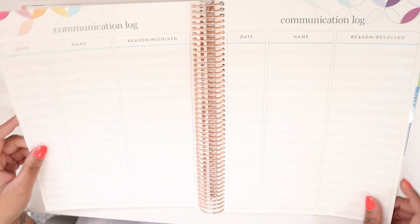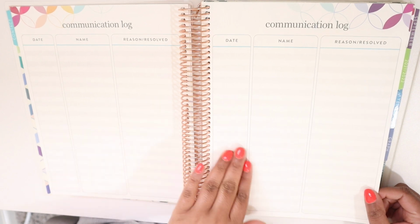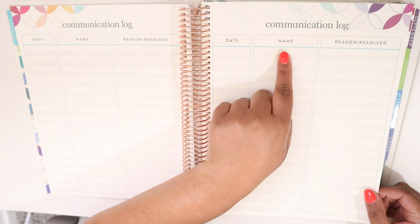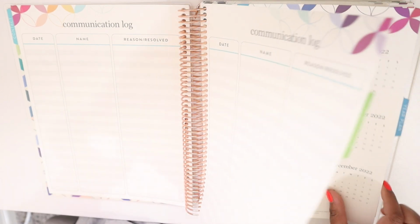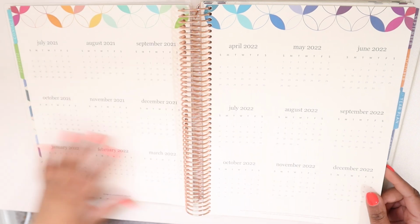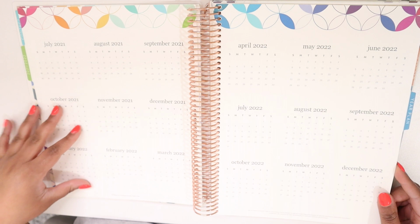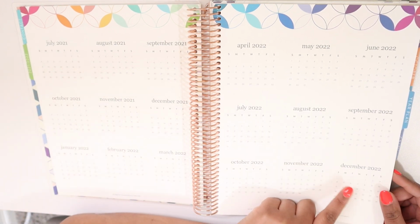Turning the page, you have 2 full pages of communication logs that you can use to document any contact you have with scholars' families. There's 3 columns along the top: date, name, and reason or resolved. Immediately after those communication logs is your Year at a Glance page. This Year at a Glance page starts on July 2021 and ends in December of 2022.